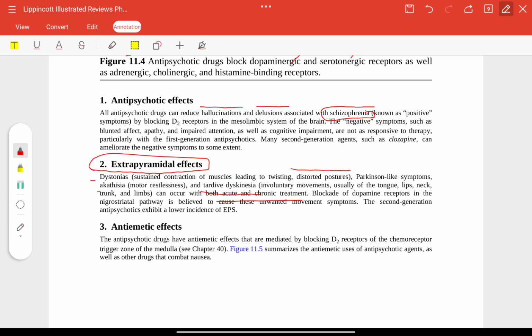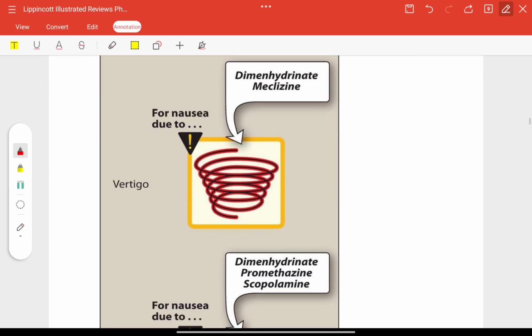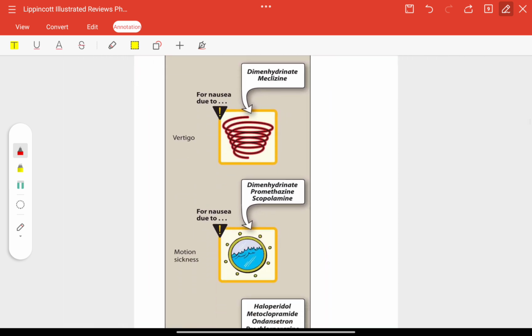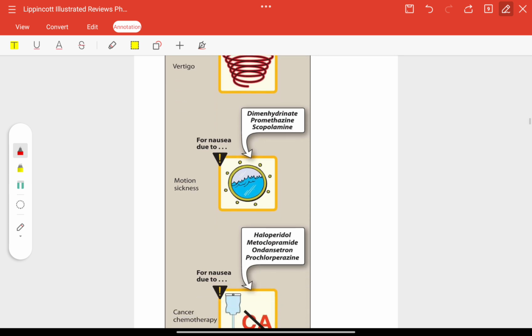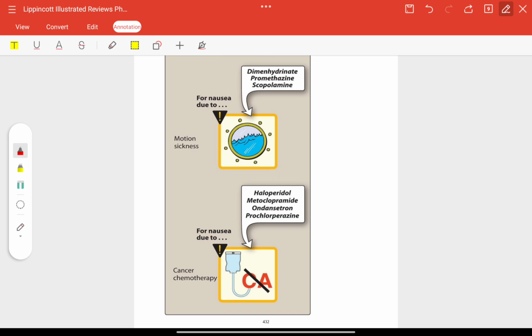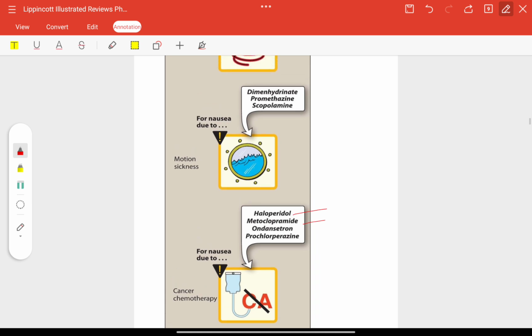Antiemetic effects. The antipsychotic drugs have an antiemetic effect by blocking D2 receptors in the CTZ of the medulla. Now you can see here, dimenhydrinate and meclizine for nausea due to vertigo, but for nausea due to motion sickness, dimenhydrinate, promethazine, and scopolamine. For nausea due to chemotherapy, haloperidol, metoclopramide, ondansetron, and chlorpheniramine.